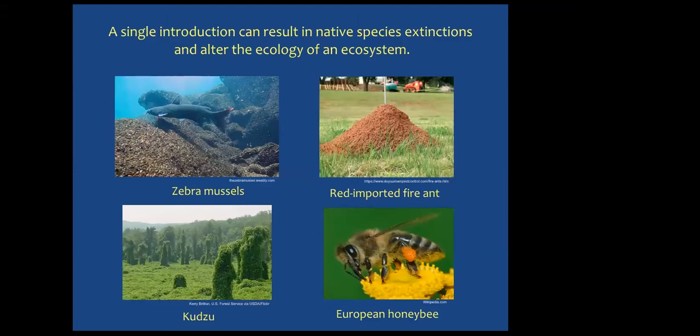Are invasive species really that bad? Yes. A single introduction can result in native species extinction and alter the ecology of an ecosystem.